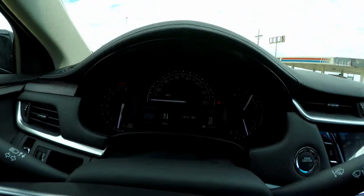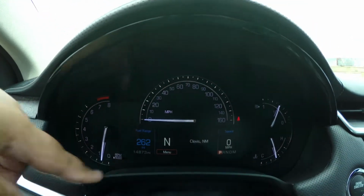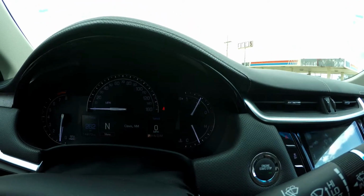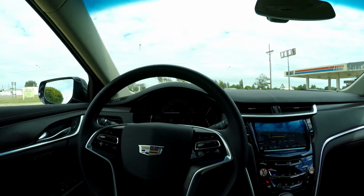Let's look into the panel here. This car has 14,873 miles. So, pretty good.